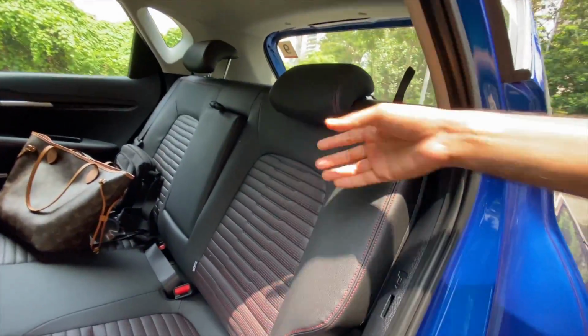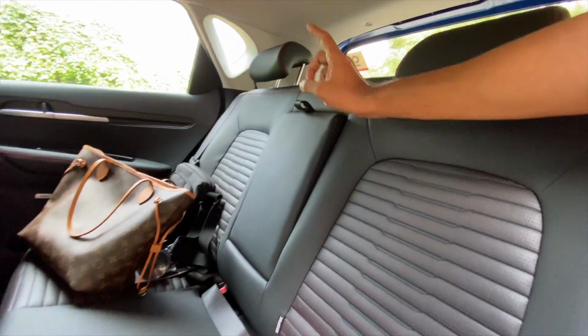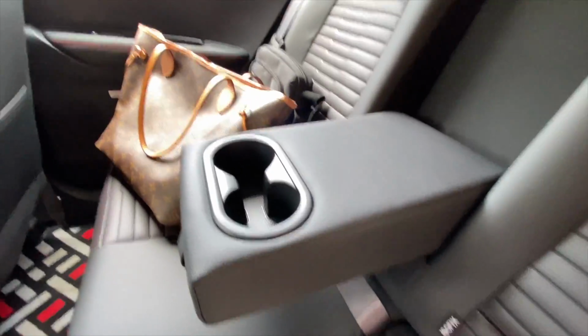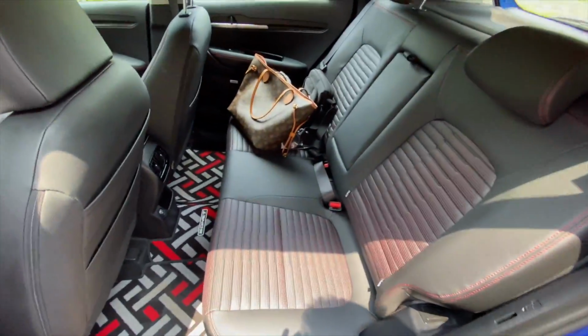Recline angle is also decent as such, and you don't get a center headrest. Floor is almost flat, little bit of a hump there, but you know what, you get a center armrest which gets twin cup holders. Yeah, there are twin cup holders for the center armrest. The seat can be reclined in one piece only. Yeah, you press this, you can recline the seat one piece. 60/40 should have been offered.